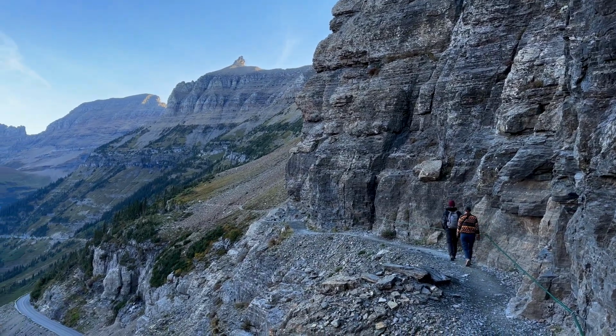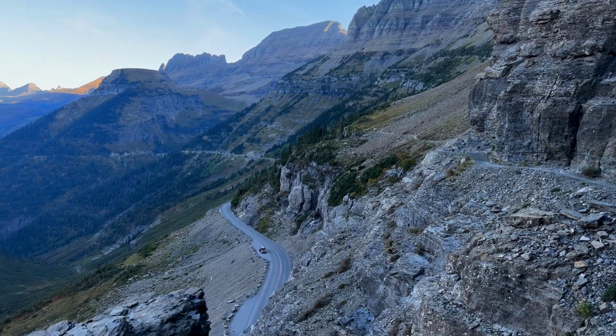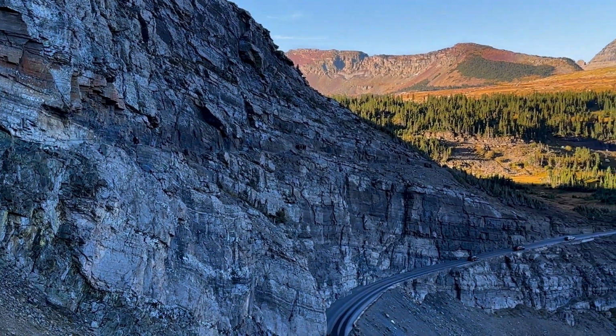All right, so I don't know, maybe about a football field long or so. The old adage is if you don't like heights, just don't look down. I think the key to this thing is just keep your focus, pay attention to what you're doing, keep your mind straight, and before long, you'll make it to the end.